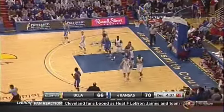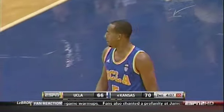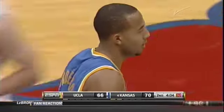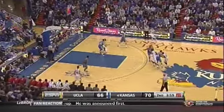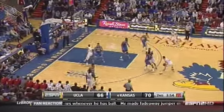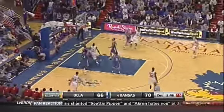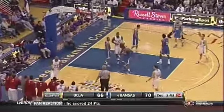And he traveled. 17th turnover on the Bruins. Anderson got himself in too deep. He's been very solid tonight, very up and down. He's heard the wrath of UCLA fans for 2.5 years, but he's done a pretty good job tonight of orchestrating this offense when Jones has not been in there. Under 4 minutes to go here at Allen Fieldhouse. Marcus Morris short on that shot. Offensive rebound. And he'll go to the line to shoot 2.